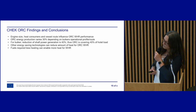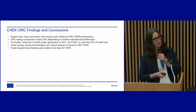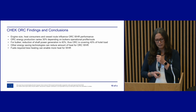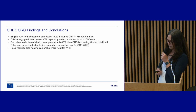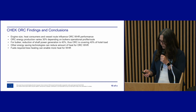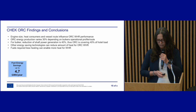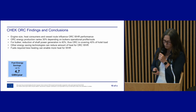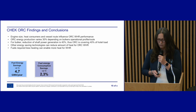And also, using other energy-saving technologies can unfortunately reduce the heat for the ORC waste heat recovery. But on the other hand, using fuels that require less heat to ensure the right viscosity, such as hydrogen, can enable more heat for the ORC waste heat recovery. So, implementing ORC waste heat recovery on the Czech vessels can generate fuel energy savings of up to 4.7 gigawatt hour per year and save up to 2.3% of fuel energy consumption.